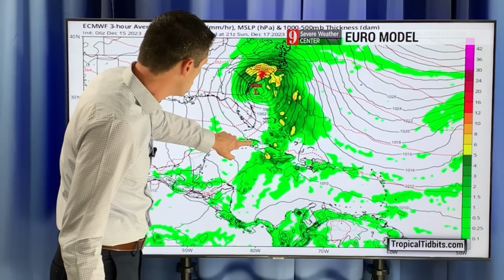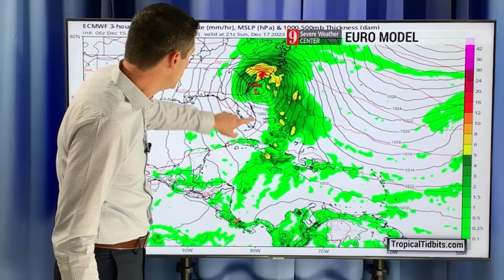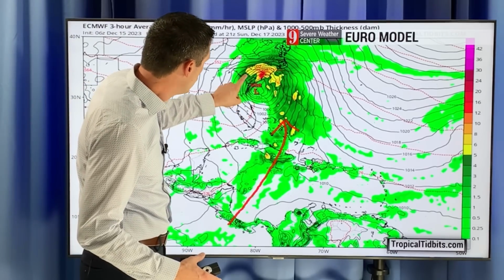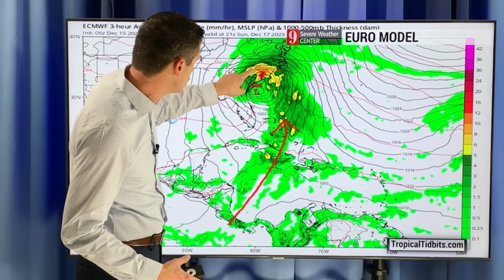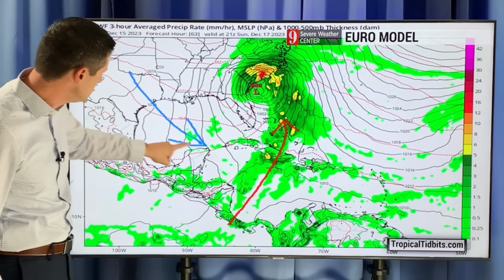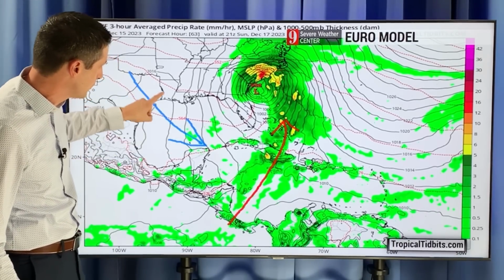We could get some waterspouts. We could see some stronger storms as well in western and central Cuba. Then by Sunday, the system gets even more organized as it lifts its way up toward the Carolinas. There'll be some tree damage, parts of North and South Carolina. And then you see back behind it, we'll get a gusty flow out of the northwest.